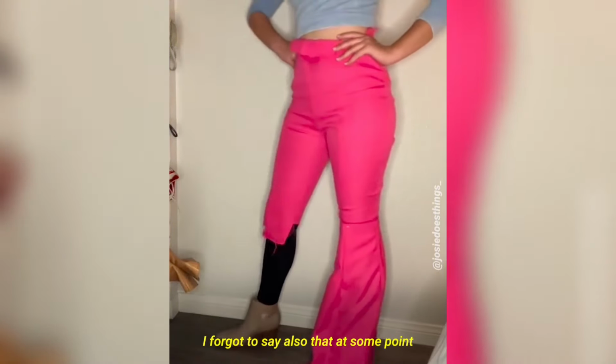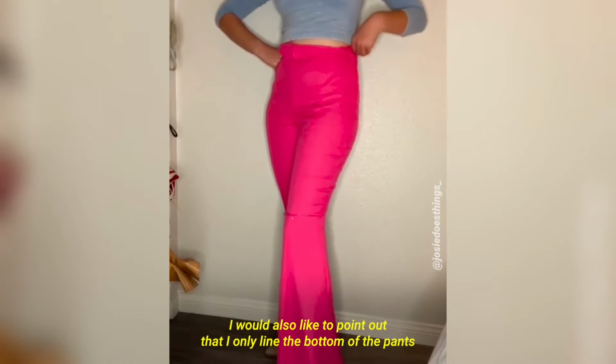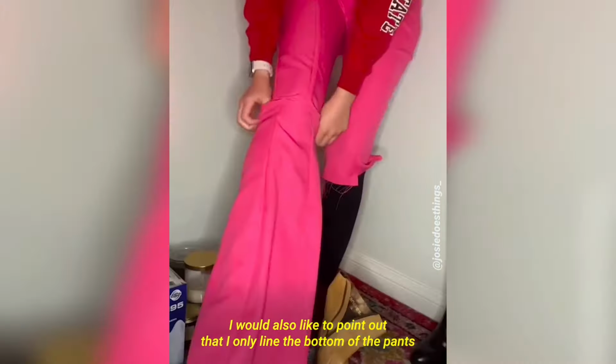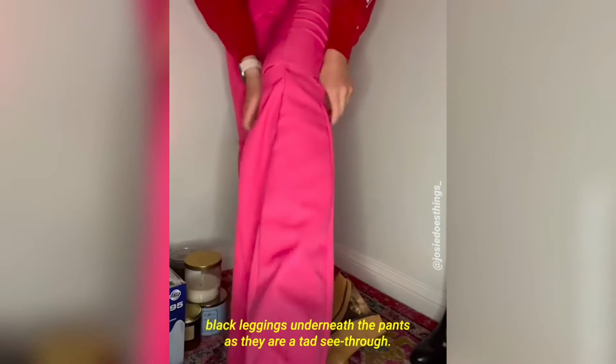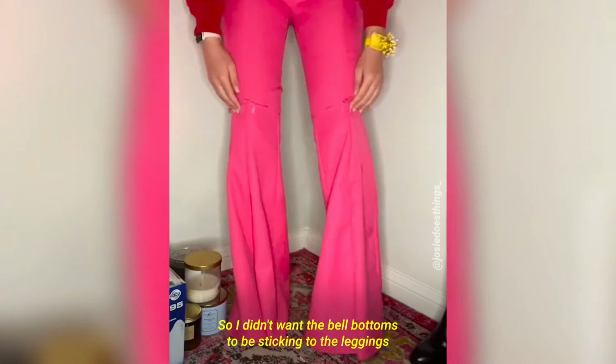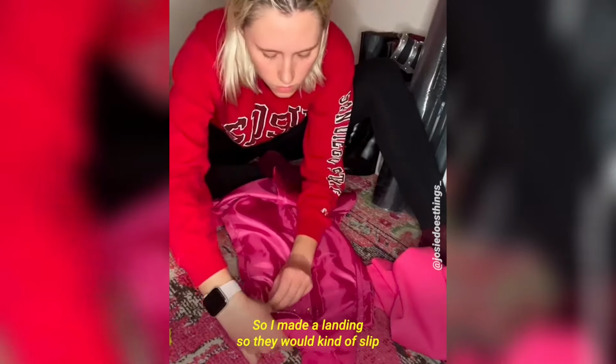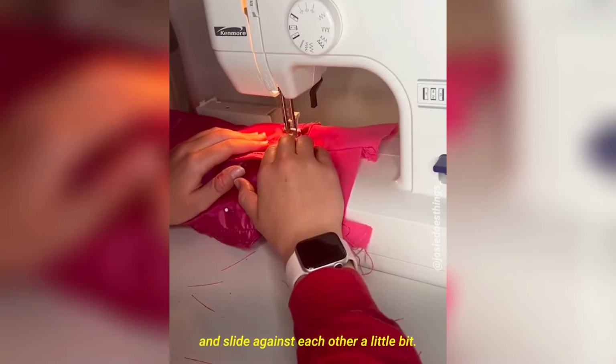I forgot to say also that at some point I sewed the accent lines on the front and back seams of the pants. I would also like to point out that I only lined the bottom of the pants because I am planning on wearing black leggings underneath the pants as they are a tad see-through. So I didn't want the bell bottoms to be sticking to the leggings that I was wearing underneath. So I made a lining so they would kind of slip and slide against each other a little bit.